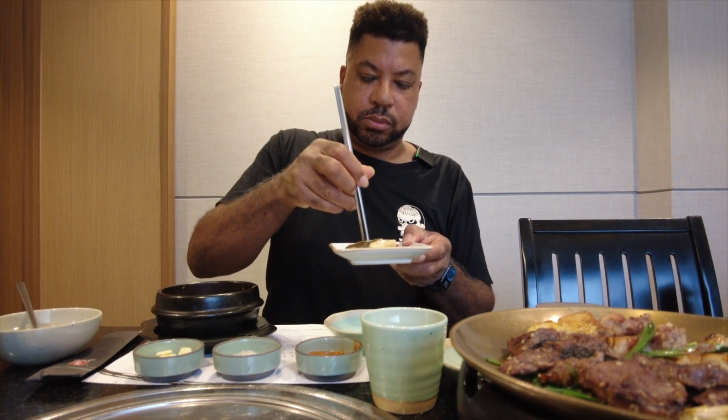Then we have the eggplant here. Good. The best way to describe it is, it has an umami taste, but it's like a watered down soy sauce, if you will, but sweet. So maybe some type of Korean soy sauce. I saw that on the menu, but that's delicious.